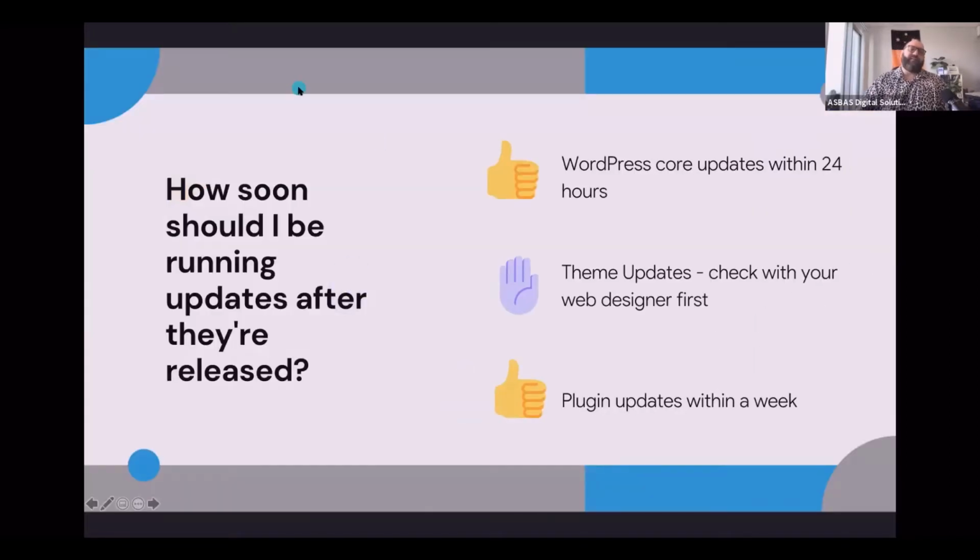How soon you should be running these updates after they're released, a lot of people will tell you a lot of different things, but I like to think that WordPress core updates are released for a reason, and they should be installed within 24 hours. I believe there's no excuse for most web developers or most web hosts to be holding on to old versions of WordPress, especially if they don't break things. So there's certain updates that I'll call breaking and non-breaking. Non-breaking updates, not that you'll necessarily know what they are, only have a point after them. So it might be 8.0, 8.1, 8.2, or they'll have two lots of them.